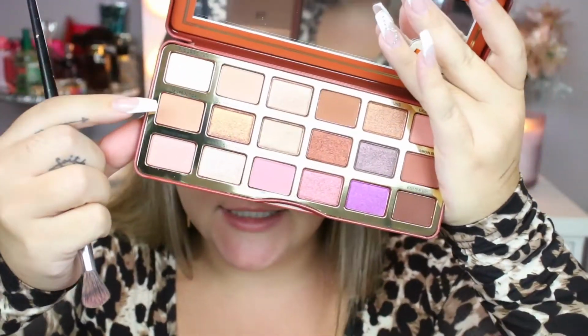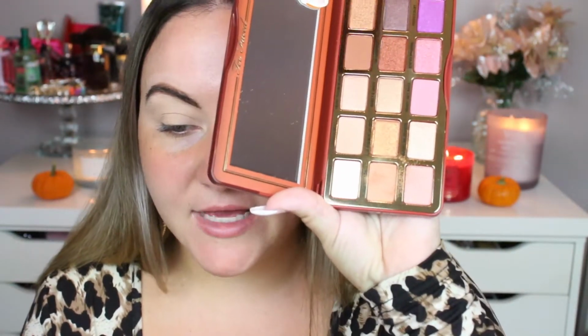We're gonna pick up the shade Sugar Rush, which is right here. It's gonna go right in the crease. There is some kickback, as you guys can see, but nothing crazy. Most shadows always have kickback, and it's gonna go right in.